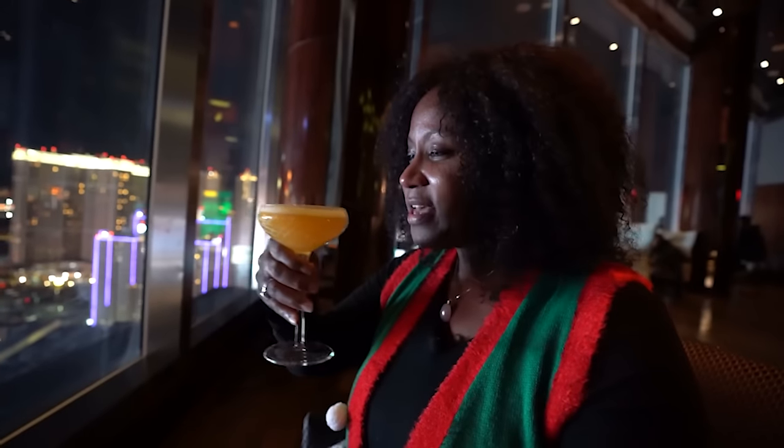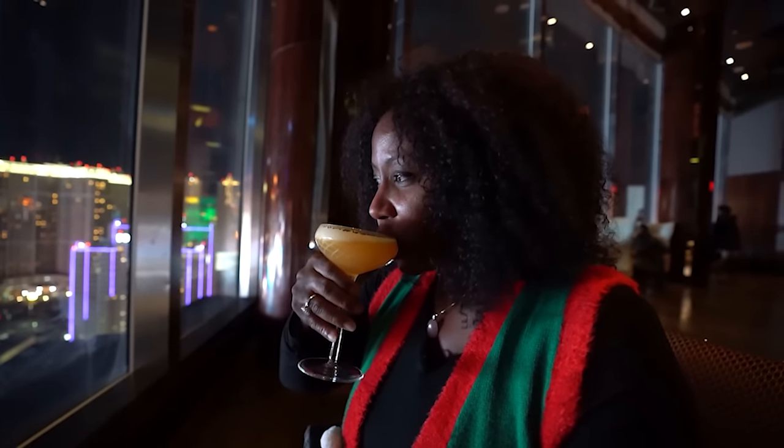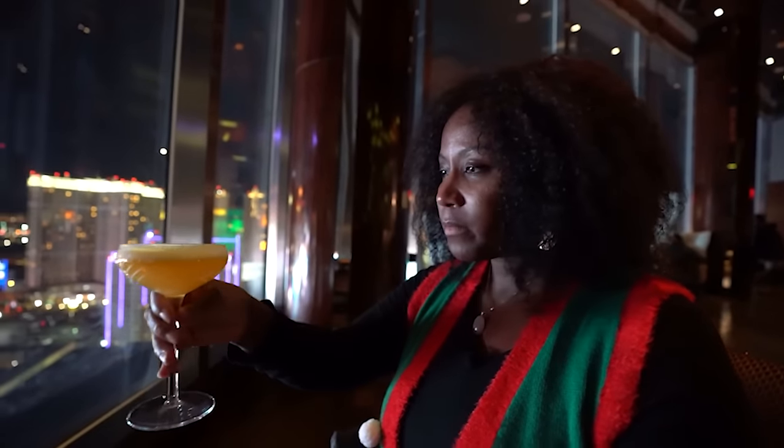I love the glass. High stem. Oh, that is really refreshing. It's got a really limey, sort of lemon, really citrusy feel. Didn't taste the vanilla just yet, but the Belvedere, it's one of those drinks that will sneak up on you.